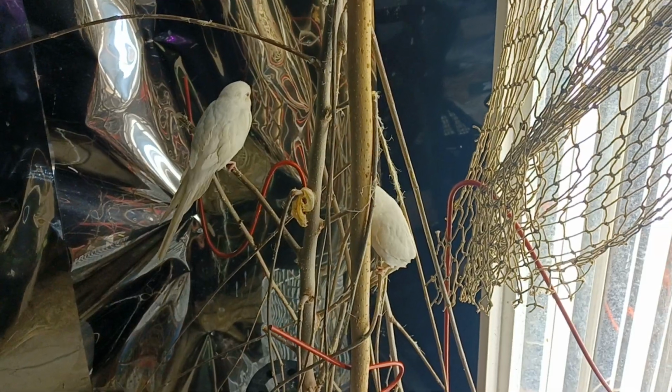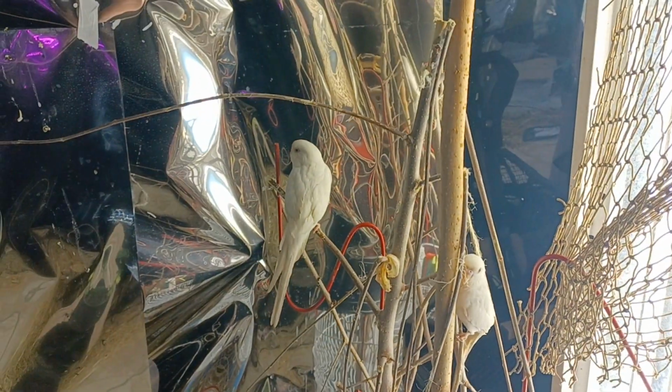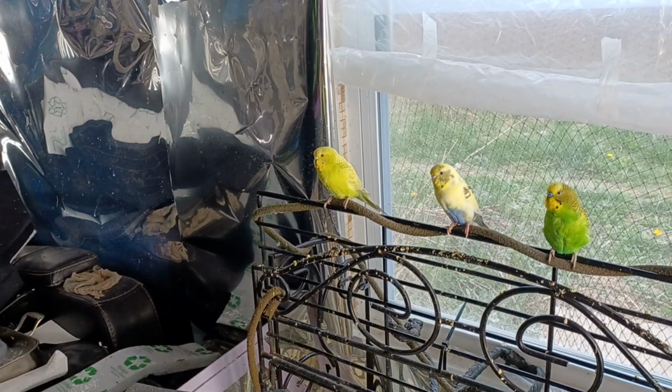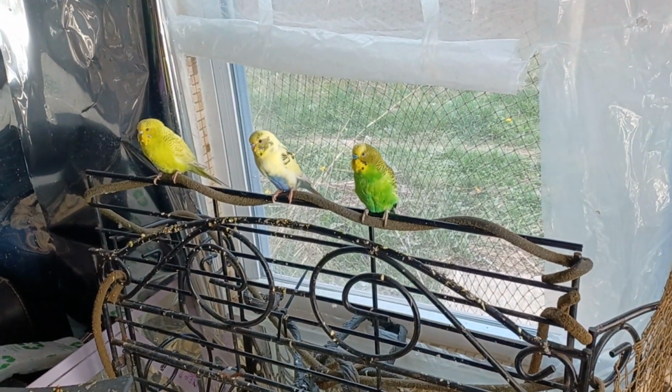It's my albino parakeets. We got Luna up top. We got Twilight at the bottom. And then we got Sunshine, Solstice, and Moonbeam.